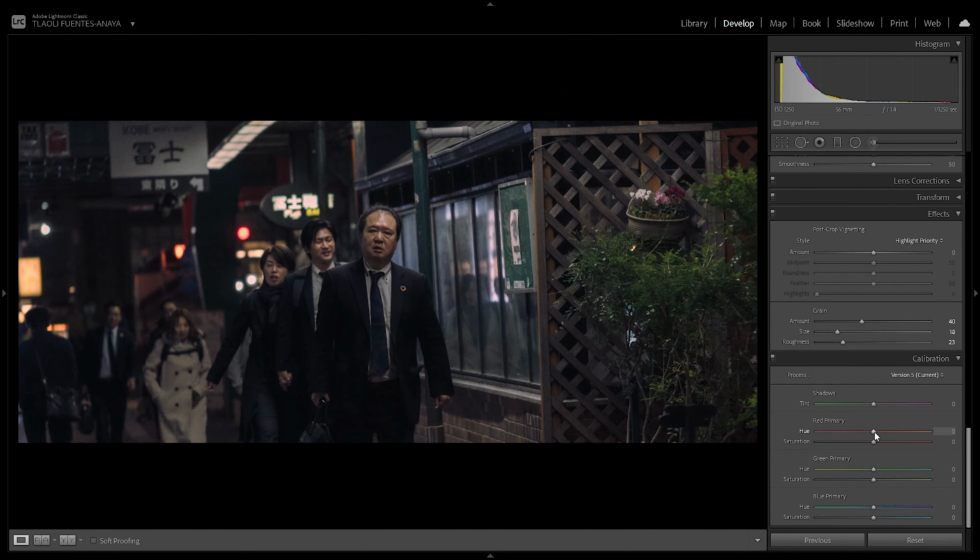And finally, to achieve the color grading of BillyDee, we're going to go down to camera calibration and just alter the basic colors of the image. Now if we move the hue of the reds to the left, you can see everything turns towards the purplish, to the other side towards the yellowish.